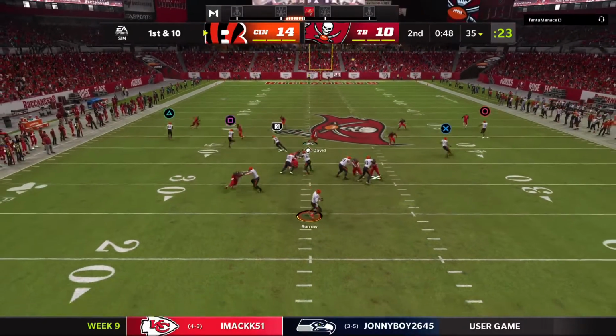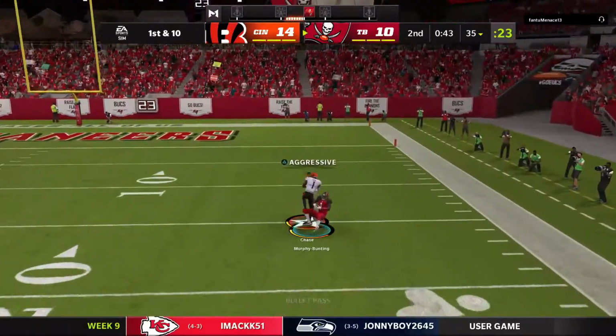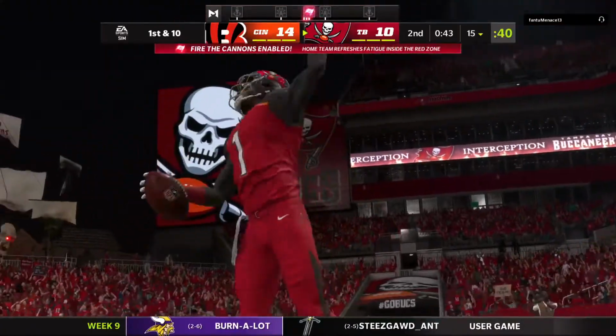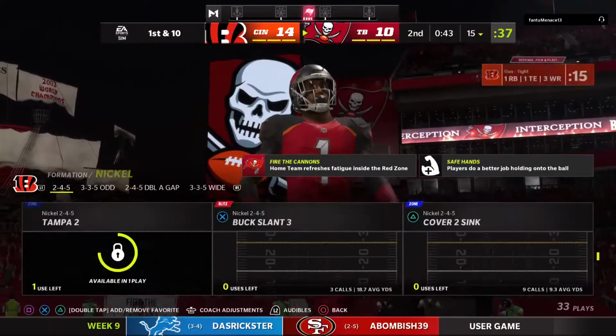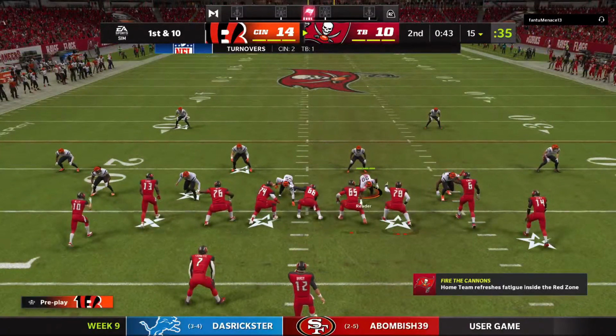They will throw on first down with Burrow. He'll rifle this one deep right side. He rifles one that's intercepted. Picked off by Sean Murphy-Bunting. And the Buccaneers are going to have it here at their own 15. Well, his arm strength never an issue, but this one winds up in the wrong hands.